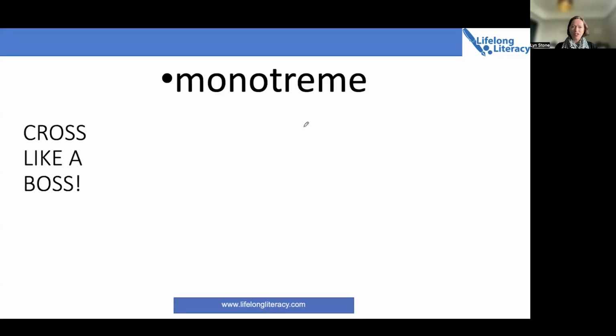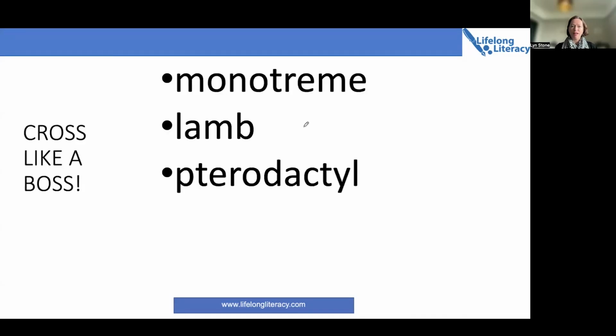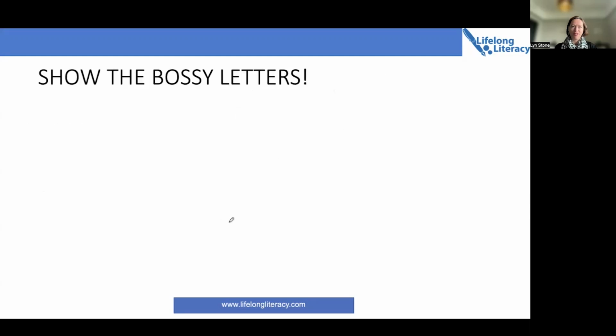Cross like a boss. So silent letters like in monotreme, lamb, and pterodactyl. Where are you going to place the crosses? Well, in the word monotreme, it's the E at the end of the word. In lamb, it's B. We don't say these sounds. It doesn't mean that MB or PT are spellings for a sound. It's just that we stop sounding before the cross, right?